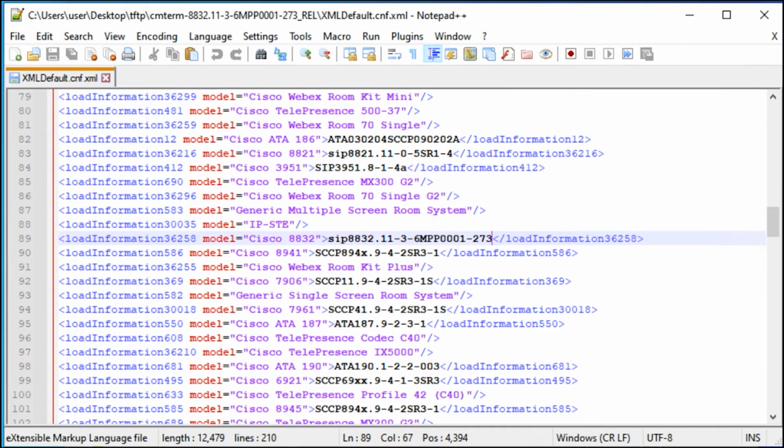This XML file was actually sourced from CUSM 14 version, and this is the default.cnf.xml file. This is the actual file the phone, in its enterprise firmware, has logic built in for, one of the actual files for it to check by default on the TFTP server. Normally this would be CUSM. In this case we do not have CUSM. We're just using a local third-party generic TFTP server.